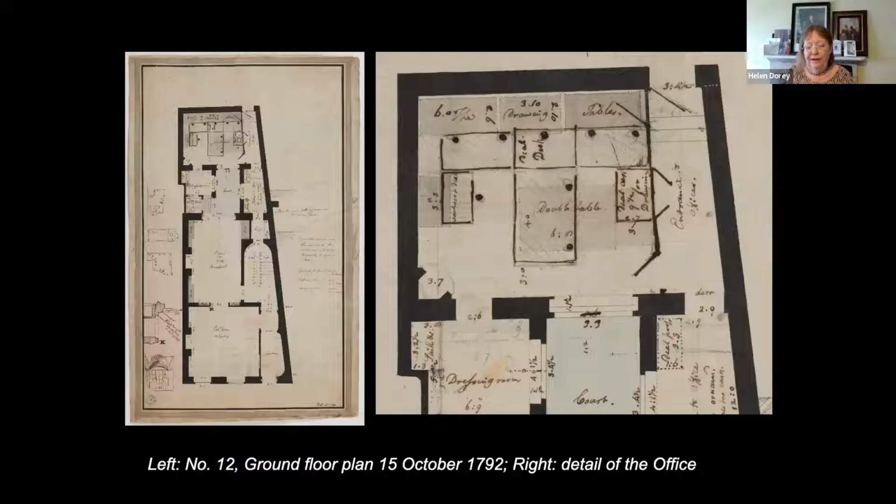In the detail on the right, you can see, again, the plan of the office in particular, showing what's described as a double table in the centre and, quote, the drawing tables against the back north wall. This plan has been scrawled over by Soane in his own distinctive hand with further ideas for a modified layout. Clearly, the design is still evolving. It appears that the office here is envisaged as a single space at the back of the house. Sadly, this is the last dated plan we have, and there are no other plans recording its final layout.